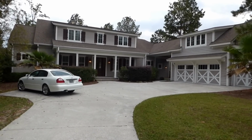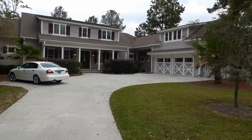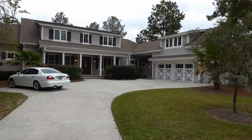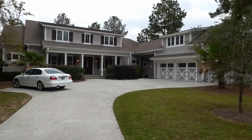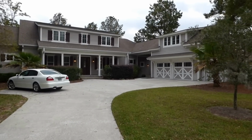And I'm showing it to you as a buyer's agent with 41 years of Hilton Head Island and Bluffton real estate experience. This home was listed with Dunes Real Estate, and it's also under contract to my client. But we're going to walk through it and talk about it anyway because there's a lot. It's an interesting sale. I wanted to share the story with you and also show you the house and the community.